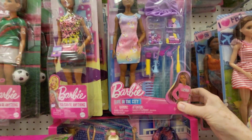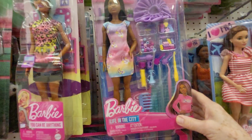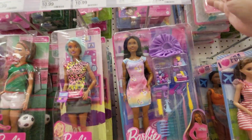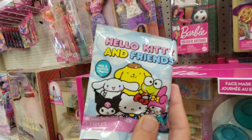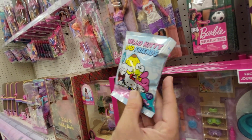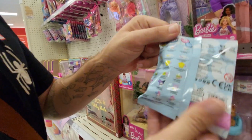So I haven't seen this one. This is Barbie Life in the City, but I haven't seen it. I got a new Mix and Match Hello Kitty friends. Mix and match Hello Kitty blind figure pack. Okay, two pieces. So you get two pieces in that one.